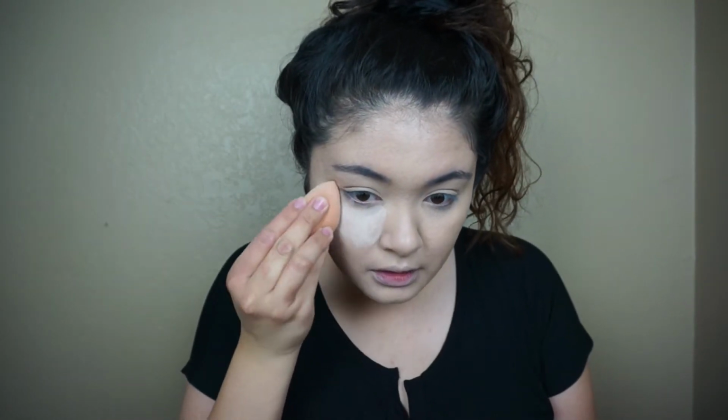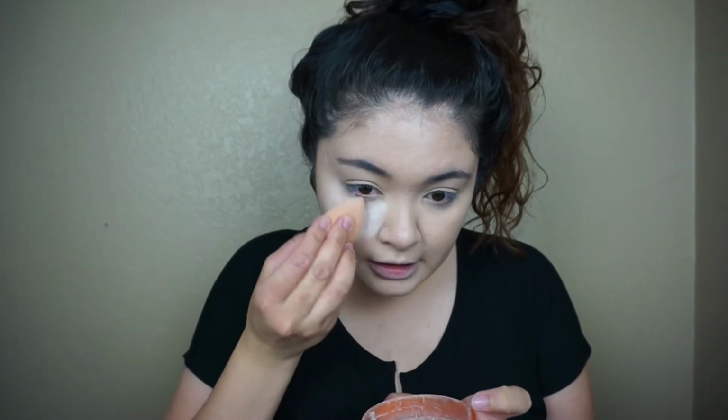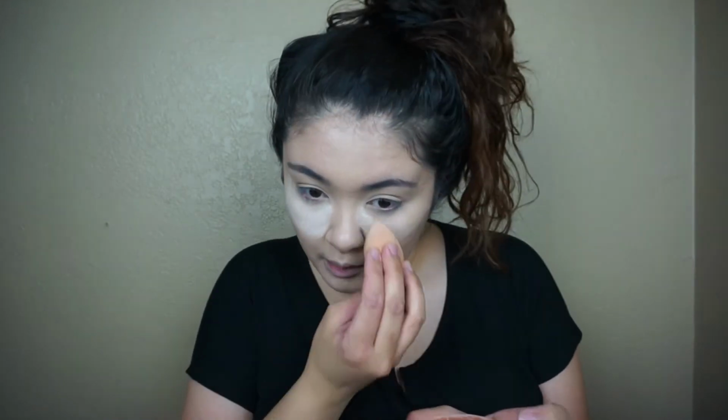I'm gonna go in and set my face. I'm gonna actually bake. I started doing this now. So I take my old beauty blender, and it's not wet. I use it dry, and I just pat a little bit and kind of bake now with the beauty blender. I either do this with the beauty blender or I do it with a brush.